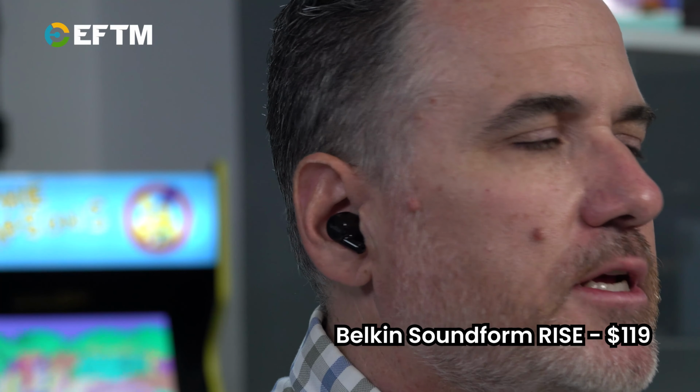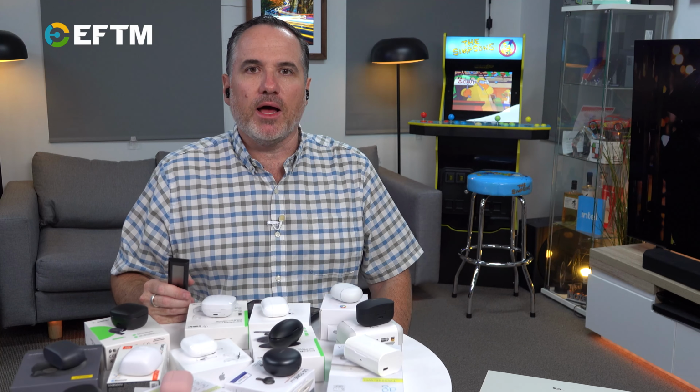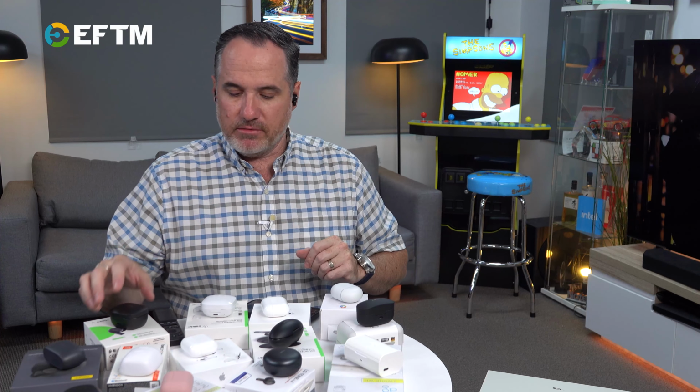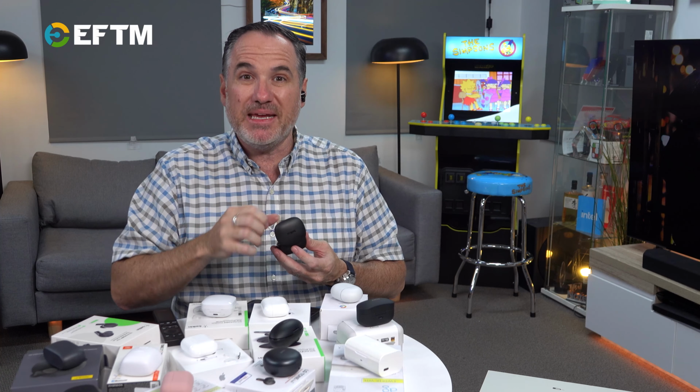As if we're out on the street, trucks and cars driving by. It sounds like it's raining as well, if I'm honest. I do regret not thinking about bringing some sort of wind machine. I should have used a blower from the garden, which would have added noise and wind. But anyway, they're your Belkin Soundform Rise True Wireless Buds, middle of the range at Big W.